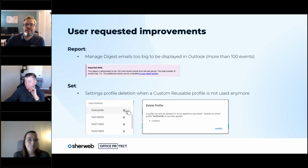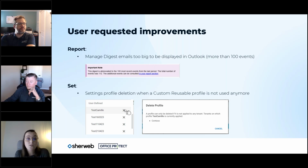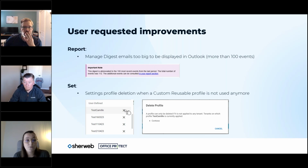About the user-requested improvements, we've noticed in the digest emails that these emails could sometimes be too big to be displayed in Outlook correctly. So we've added a note: if you have more than 100 events sent through the digest emails, so on big organizations, we won't display all of them, and you will have a banner asking you to go check in your report section in Office Protect if you want to have the overlook.